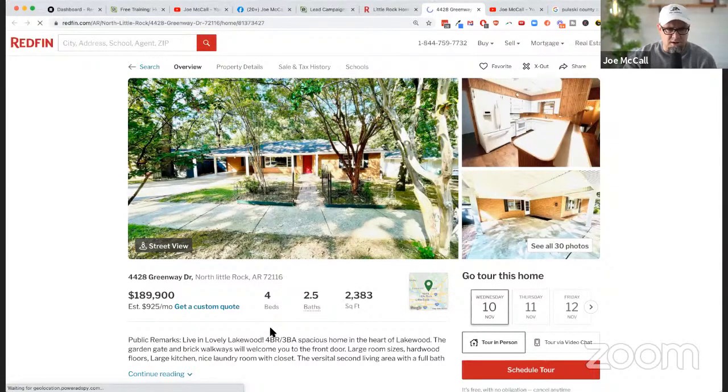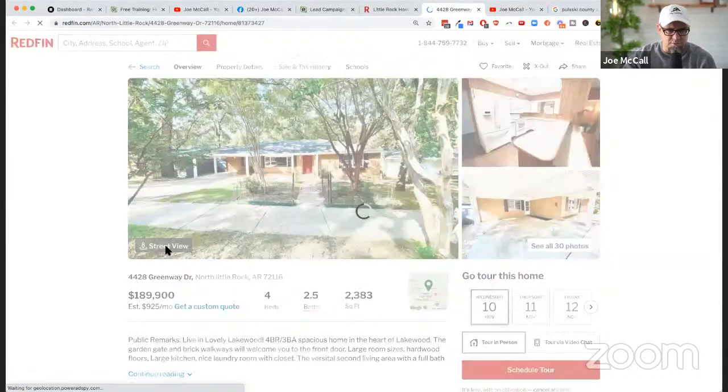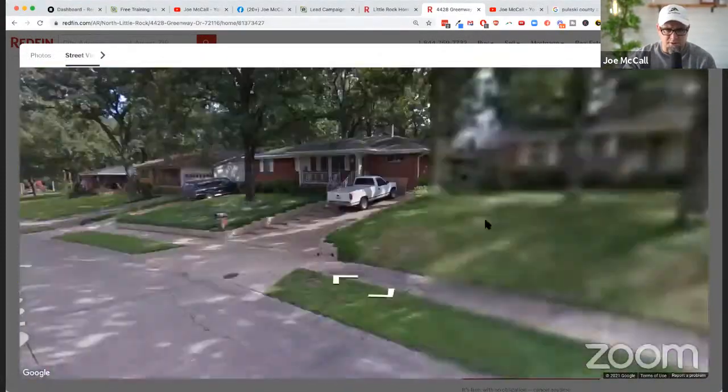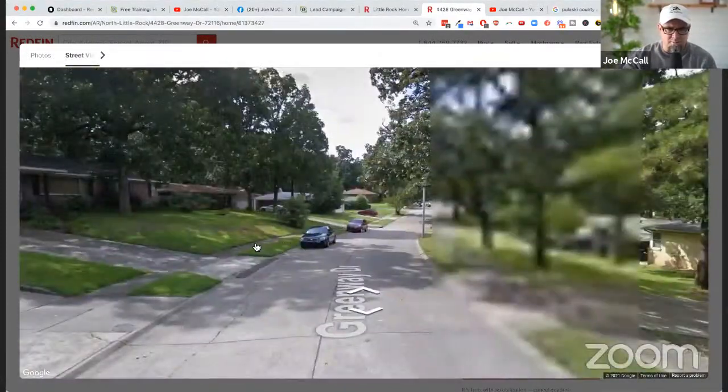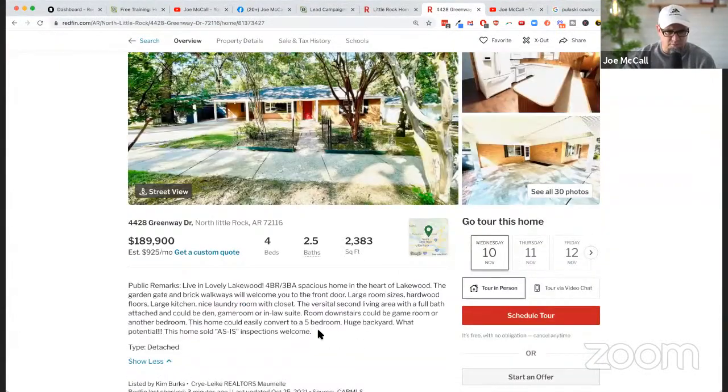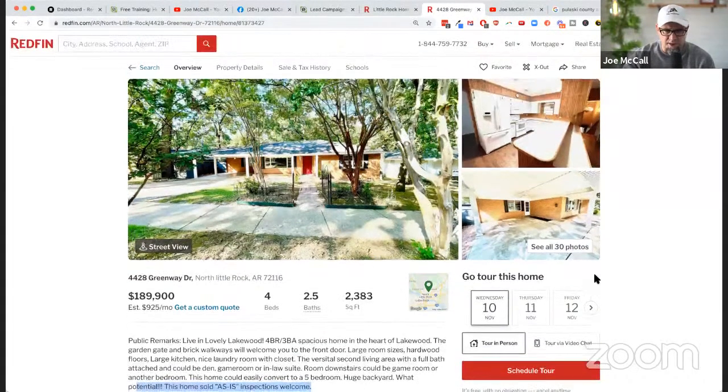It's North Little Rock. I don't know if that's a good area, but this looks like a good neighborhood. If I go to Street View, yeah, this looks like a nice area. Okay, maybe it's a short sale. Maybe, I don't know, because it doesn't have any realtor remarks. So it's being sold as is. So maybe it's a short sale, an REO, like a bank-owned property.